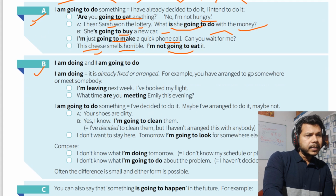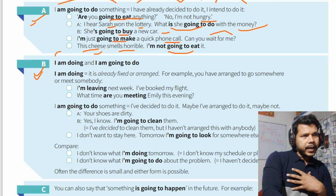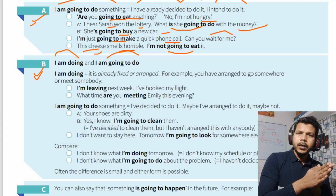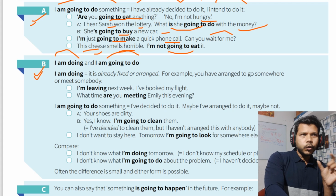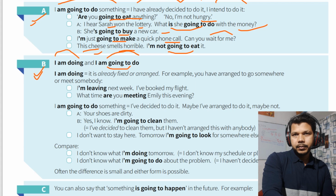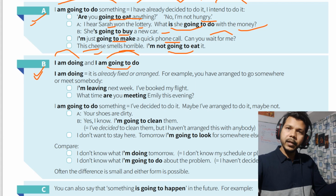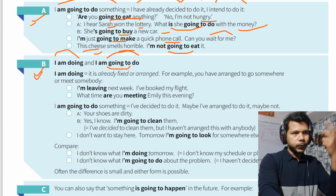Now, if you talk about this section B, here you have to know the difference between "I am doing" and "I am going to do". Like, let me tell you, "I am going to my friend's house", "I am going to buy a car". Are you able to understand what I'm talking about? The difference is if you only use normal present continuous, like "I'm dancing this evening" or "I'm going to dance this evening". Is there any difference between "I am dancing this evening" and "I am going to dance this evening"? When this "going to" comes, what is the difference between both? This is what we are going to learn today.